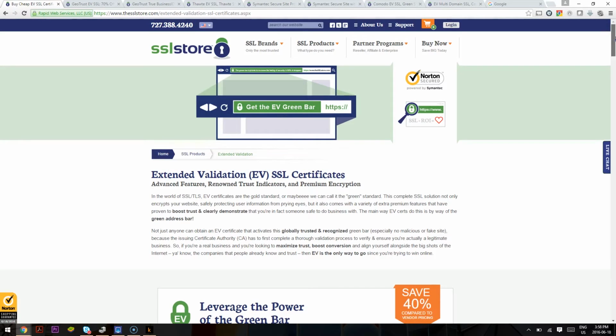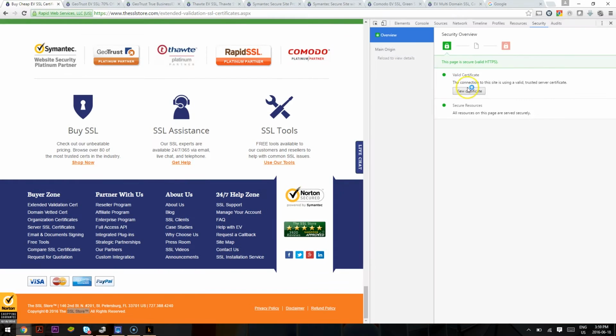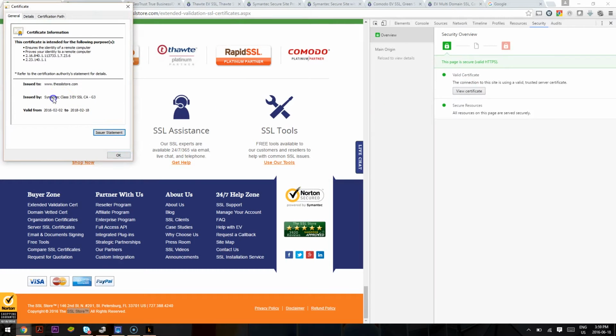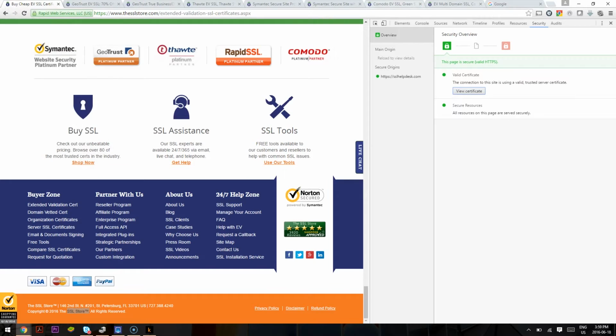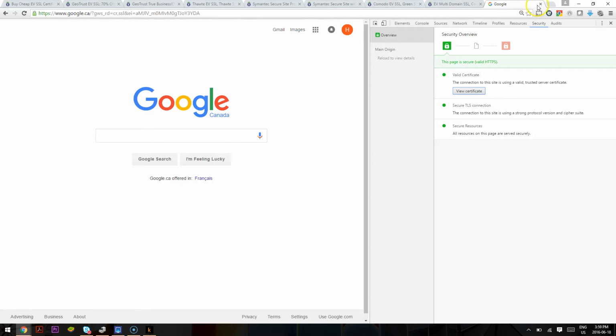Obviously, this is the SSLstore.com where you buy SSL certificates, and their legal name is Rapid Web Services LLC. If we look at the certificate authority, it's a Symantec Class 3 EV. It's an extended validation certificate, and it tells you it ensures the identity of a remote computer and proves your identity to a remote computer. This one's issued to star.google.com. Google issues their own certificates because they're so powerful. It's issued to any subdomain as well, so gmail.google.com also shows up.